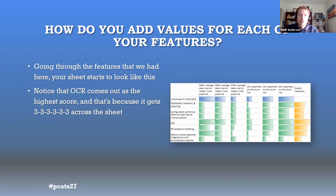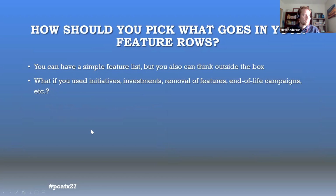By the way, you can do this on a scale of 1 to 5, 1 to 4, 1 to 3, 1 to 10. You can do it any way you want. But if I do that, then you kind of see where something bubbles up to the top. Okay.